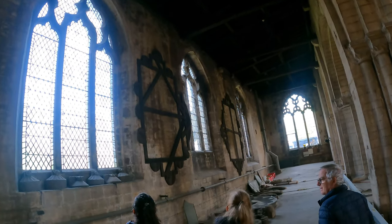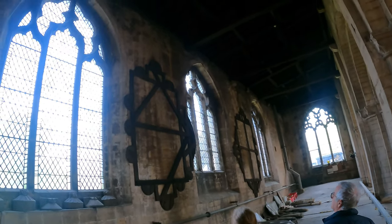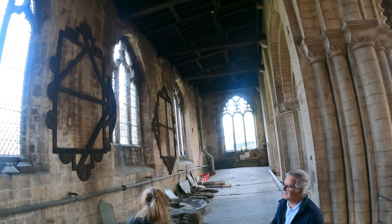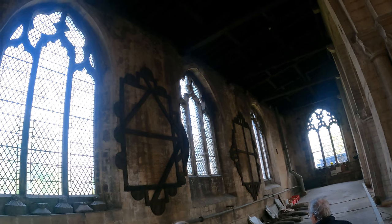So, what is that made out of? Is that wood? That's just wood, yes. Wooden templates, they are. But nowadays, if it had to be done again, they would use computers. They'd be obsolete, but we still keep them, just for posterity.